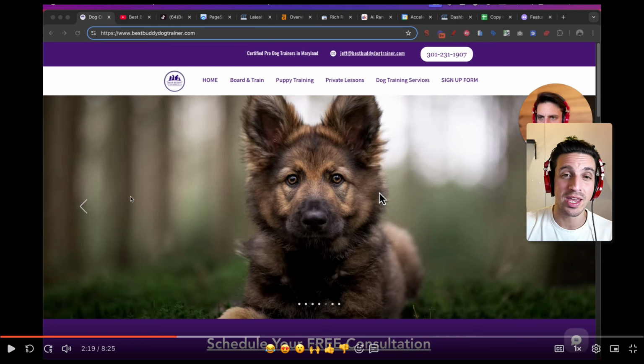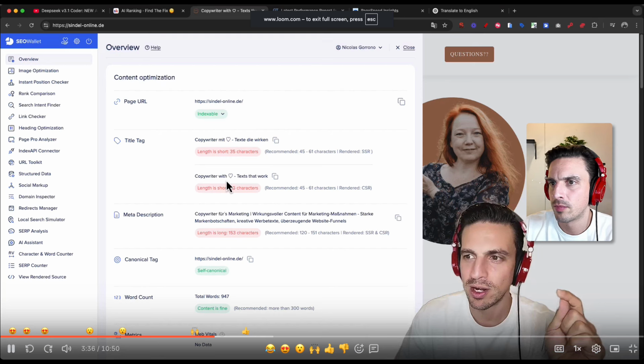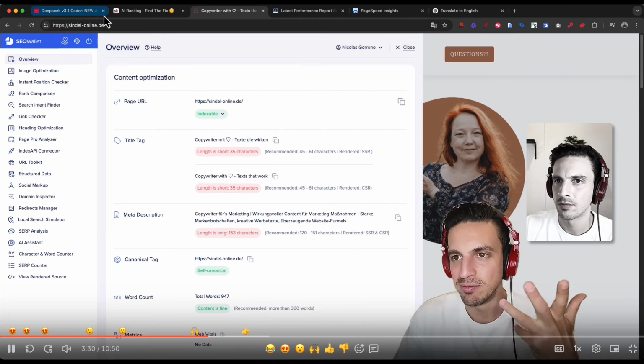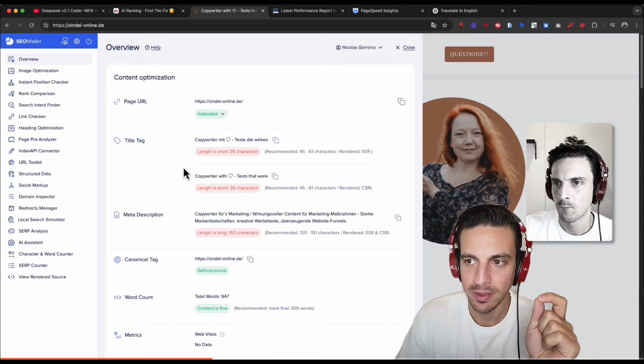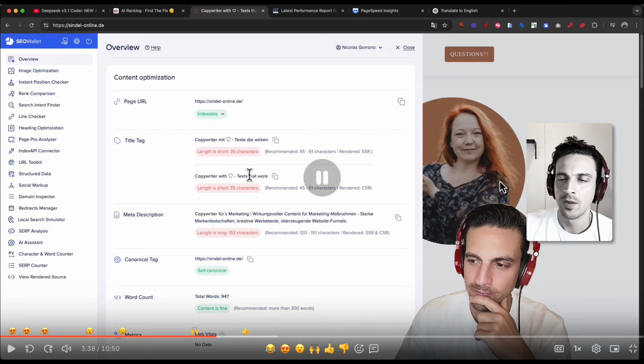And the same goes for the other services they've got to offer. If you've got a page that just says puppy dog training services, you need the service plus the location. Easy one, but I like this one because many people make this mistake. And here's where I think we could do a little bit better in terms of the keyword selections for the title tag of the homepage. Because the title tag is copyrighted with love, text that works. Perfect.